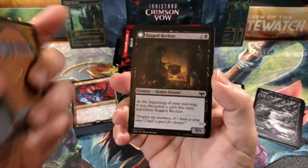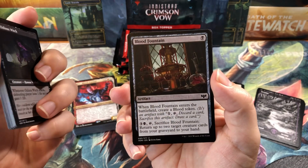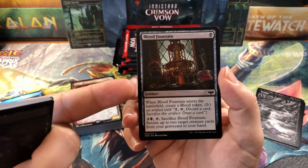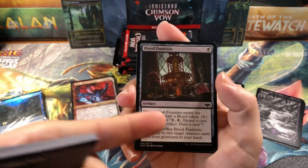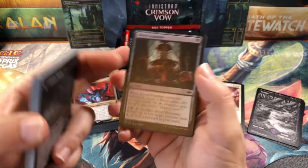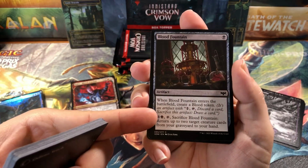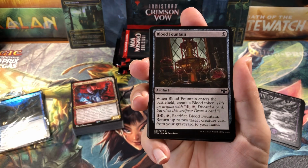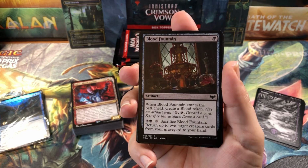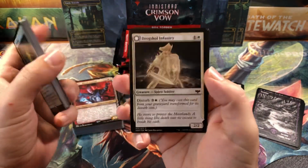I never actually got to transform them. So Blood Fountain, great little first turn card. This one came in really handy a lot because it's 1 black to create a blood token, which I could then sacrifice to the Socialite later on, but also it had a 4, and sacrifice it, you can return 2 target creature cards from your graveyard to your hand. So later game, when all your creatures have been taken out by removal, you can get them back. So great card for sealed or draft.